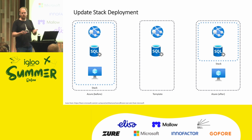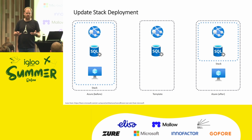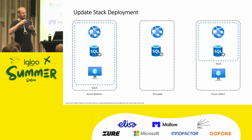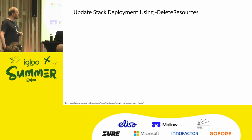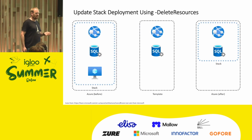We can now go into the portal, we can now go into the Azure CLI or APIs and find detached resources and consider them for removing. So this is more like a soft delete or a mark for deletion scenario. Another thing you can do with a stack deployment is add a flag called -delete resources. And yes, this does what you expect it to do.